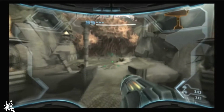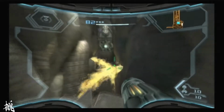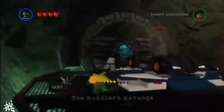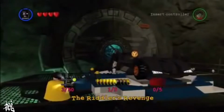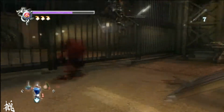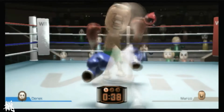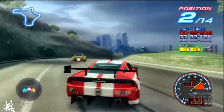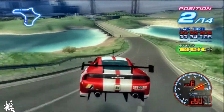We have the Metroid Prime trilogy for the Wii from 2009. Lego Batman on the PSP and DS, 2008. Ninja Gaiden Sigma on the PS3 from 2007. Wii Sports on the Wii from 2006. Ridge Racer 6 on the Xbox 360 from 2005.